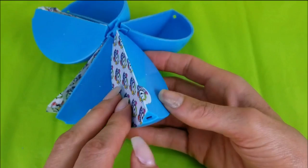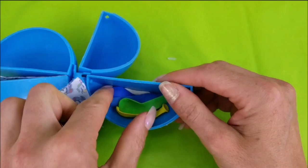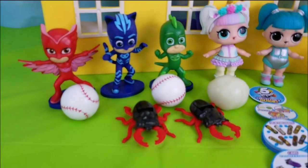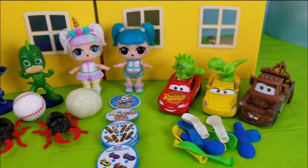We'll have to see with this last one. Are we gonna get balloons? Oh, we got balloons! Tons of balloons. There's enough to have a water balloon fight. Well, that's it. We're all done opening up the five surprise, and we got a lot of the same things. But now, the LOL dolls, PJ Masks, and Cars 3 crew have a whole bunch of fun to do.